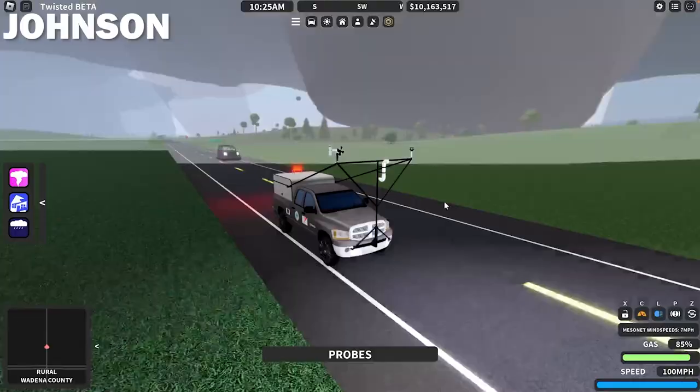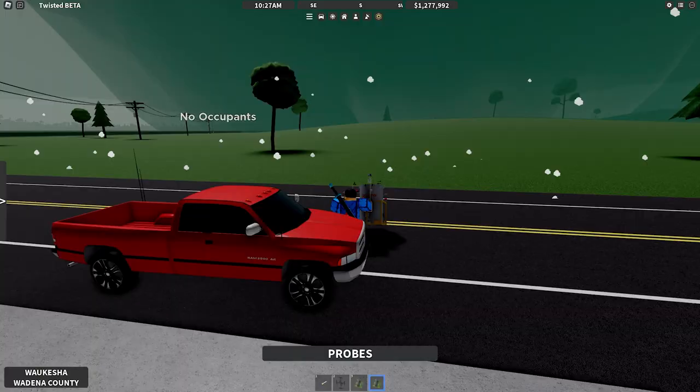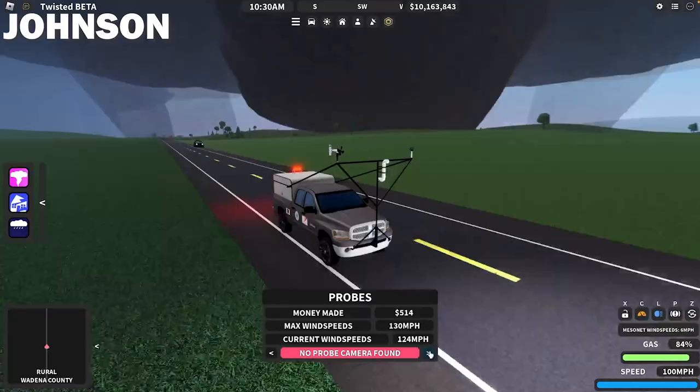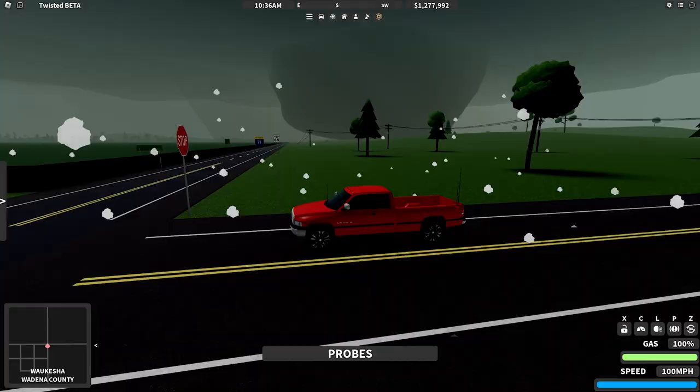Oh no, it's pink again. Oh God. We got gorilla hail right now. Deploying another Dorothy. Getting out of here. Oh, 130 so far. Oh, okay, so it's not that crazy, but it is still a strong tornado. I'm gonna deploy one more time. Okay, I'm deployed. Need to move.